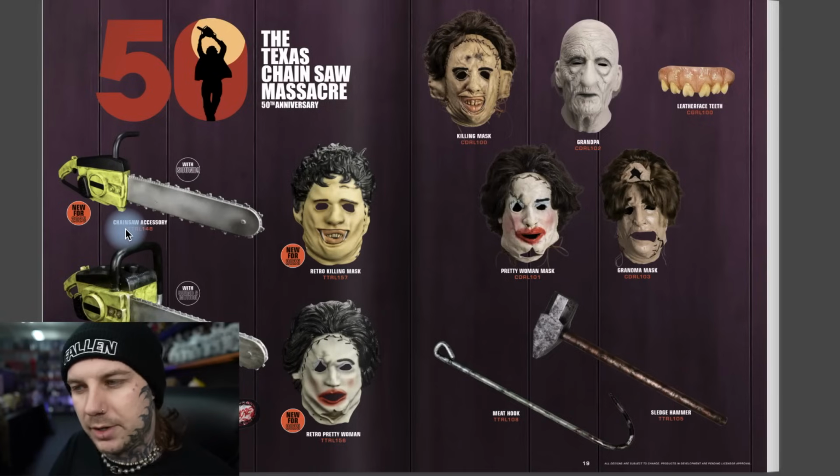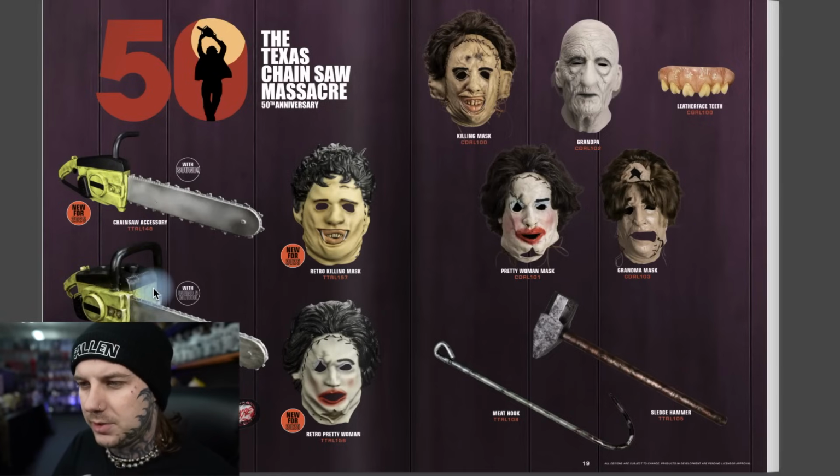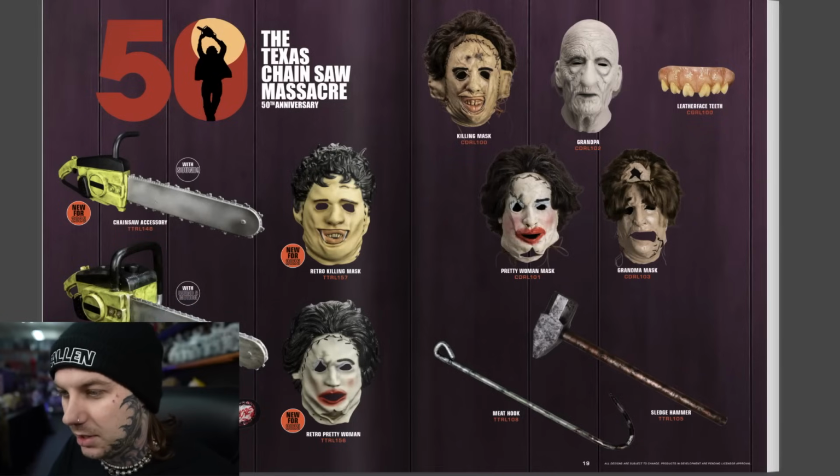That chainsaw accessory looks weird to me. It's just thin, and then you see the true chainsaw prop right under it, and it just looks like that has been cut into a third of the size or a quarter of the size, I guess. I don't know. That's kind of weird.